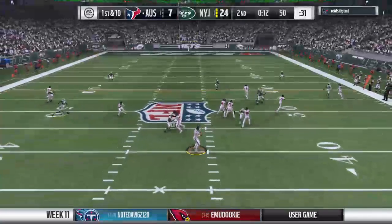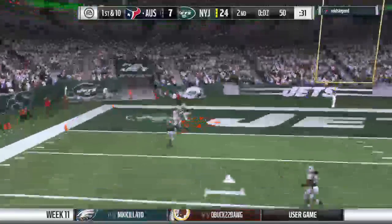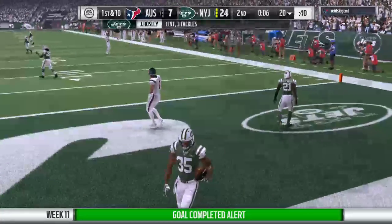From the midfield stripe, they'll look to throw. He's going to look deep down the field. Oh, and this ball's tipped and intercepted. Picked off by J-Ron Hosley.